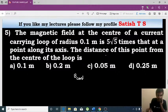The magnetic field at the center to the magnetic field on the axis, that must be equal to 1 plus x square by r square, whole to the power of 3 by 2.